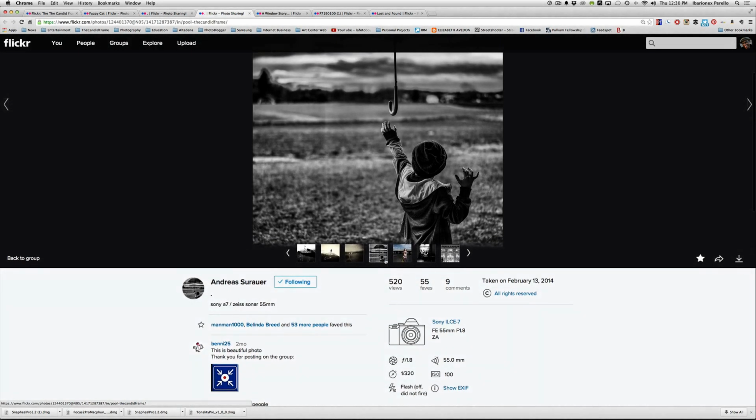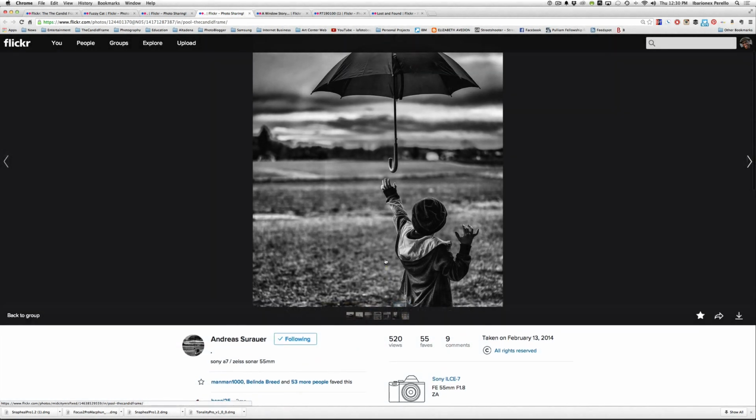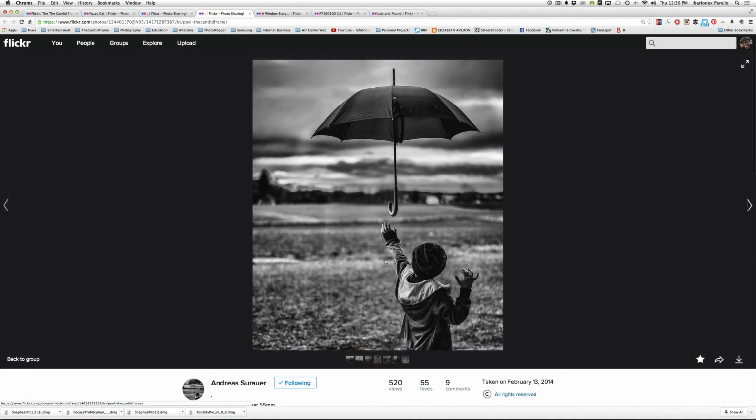Let's see what he was using here. He was shooting wide open at f/1.8 at 1/320th of a second, which is no easy feat. Shooting wide open, you don't have much in terms of depth of field, but you seem to really nail it here. So that's great to see.